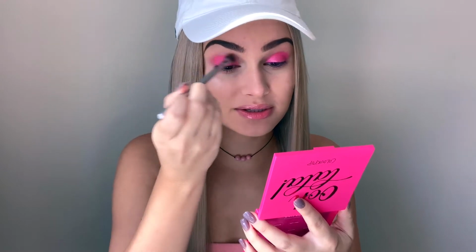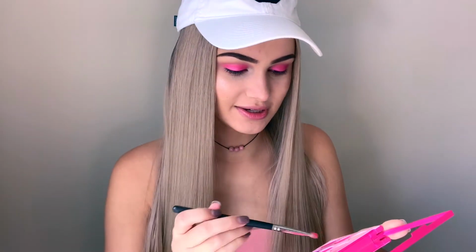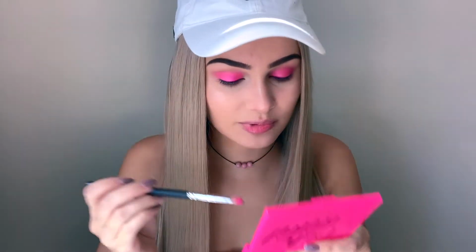So now I'm gonna go in with the first brush that we used and blend that out with nothing on it, just to make it look more clean. Now that we've done that, I'm just gonna go in with the one next to it. It's called Opulent, and I'm gonna pack it on top of what we just did, because I want it to be a little more blue tone top pink than just a bubblegum pink, but I wanted to use this as a base. And this is more just going on the actual lid part.